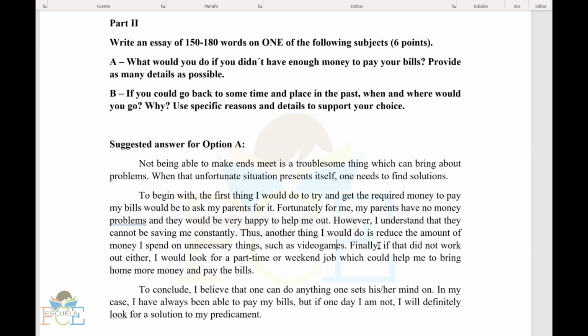Here we could have used other verbs instead of reduce, such as cut down on. That would be a phrasal verb, an expression, it's fine. Finally, if that did not work out either, I would look for a part-time or weekend job which could help me to bring home more money and pay the bills.